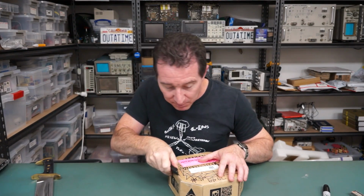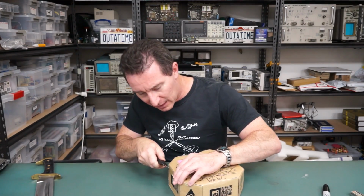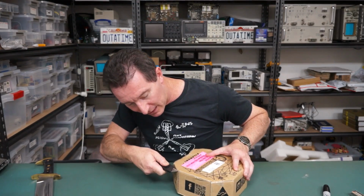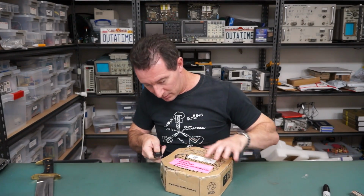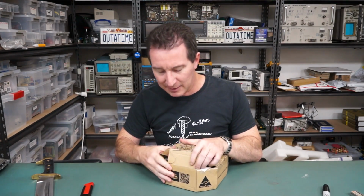I found my little springy Stanley knife, so beauty. This is going to be much easier. Oh, no, can't even do that. Bloody tape. Hate bloody tape. It's annoying. Here we go. What the hell?